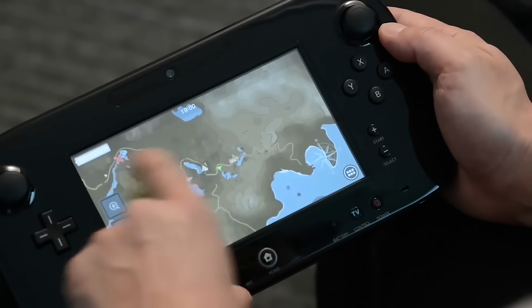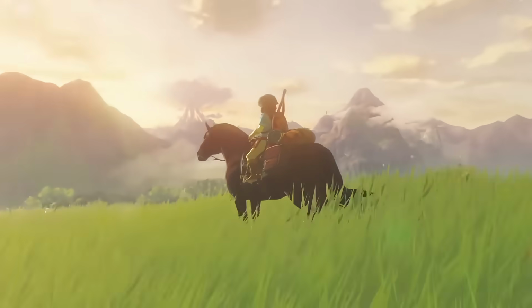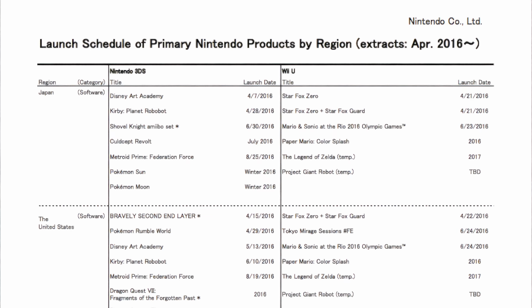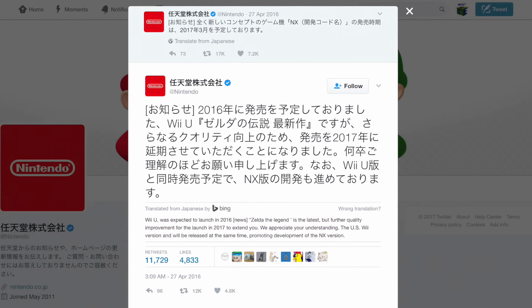That is until November 2015's Nintendo Direct, which very briefly stated that the game was going to use the new Wolf Link amiibo in some way, and that the new Zelda title was going to, for sure, release in 2016. But that didn't happen either, because in March 2016, some financial documents from Nintendo stated that the new Zelda game for Wii U was actually going to release in 2017, which was later confirmed by Nintendo on Twitter, where it also stated that this new Zelda title was going to release for both the Wii U and NX simultaneously.